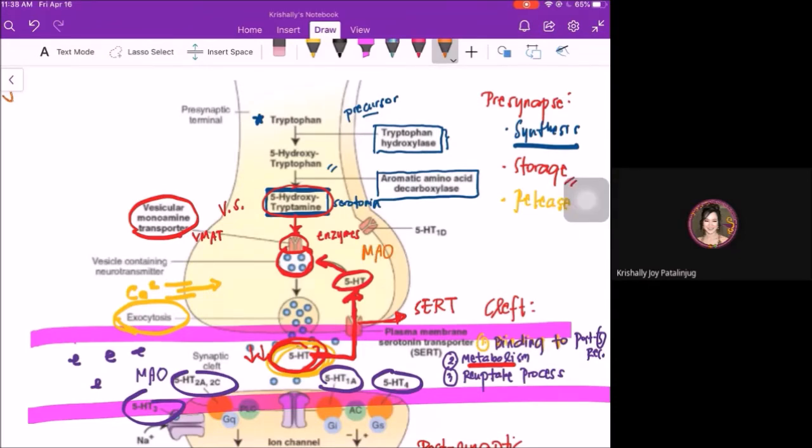So we also have MAO, monoamine oxidase, present in the presynapse, particularly monoamine oxidase A, kasi there are two types of monoamine oxidases, MAO-A and MAO-B. Yung MAO-A is the one that is capable to metabolize, take note, norepinephrine, epinephrine, and serotonin. Kasi yung MAO-B na type of enzyme, that is only capable to metabolize dopamine. So it has nothing to do with serotonin.